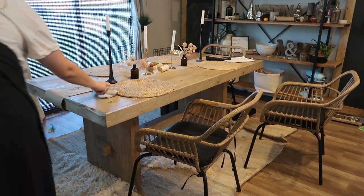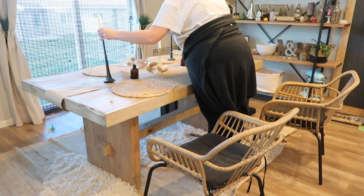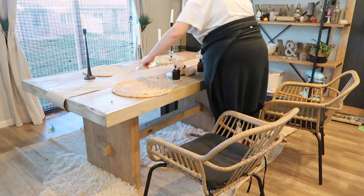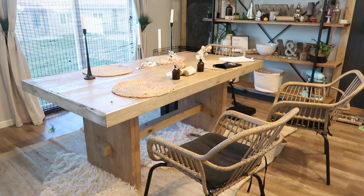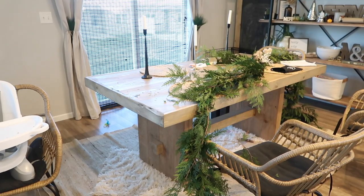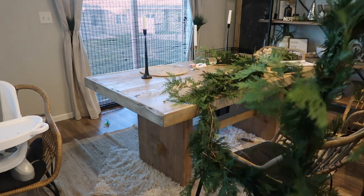All right, so in this portion of the video, I was attempting to put some garland on the table, and then I came to my senses and realized that it's going to be such a mess. Fresh garland is beautiful, but it makes a mess. It gets all over the place. So I decided to not put it on the dining room table because it's just going to shed everywhere and the kids will get into it. It's just not worth it. It looks gorgeous, but like I said, just not worth it.